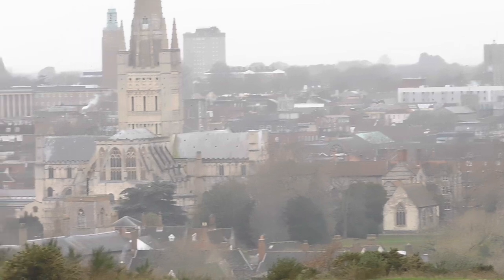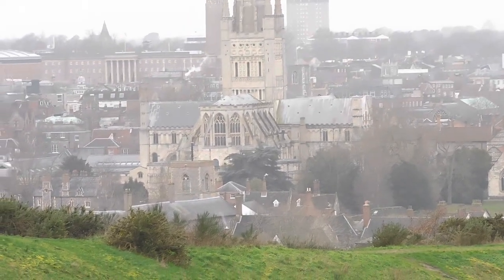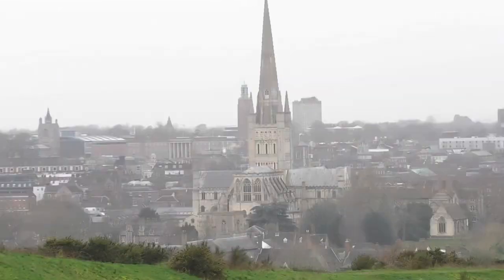Obviously, I'm very high up here, so it's very windy. I tried to reduce the noise as much as possible for you.